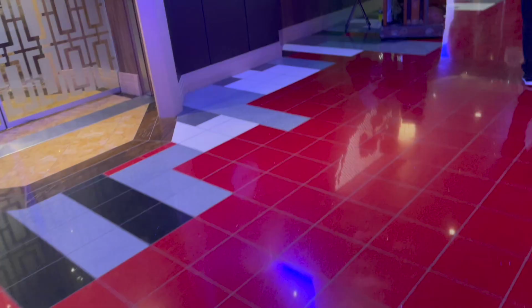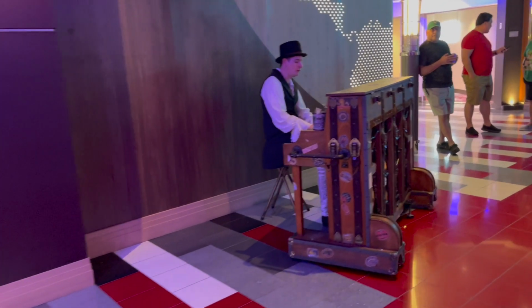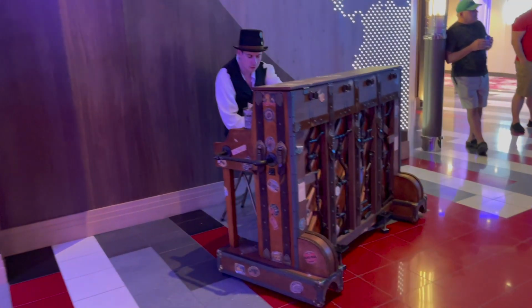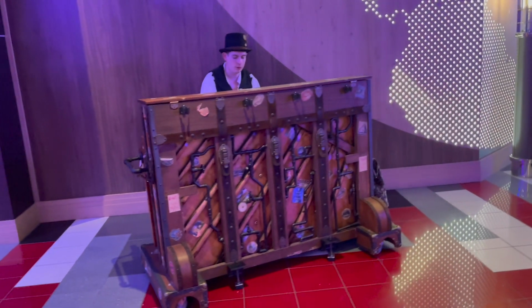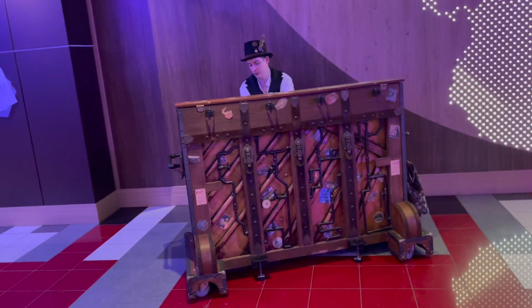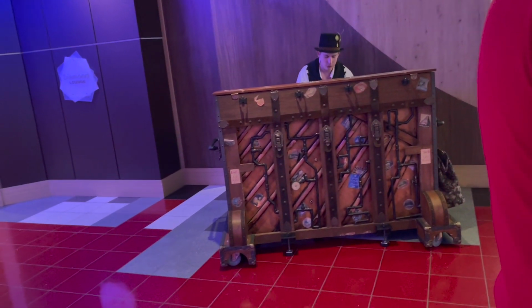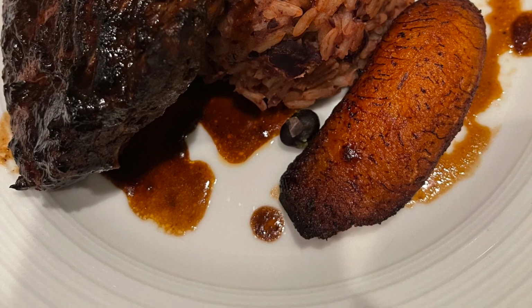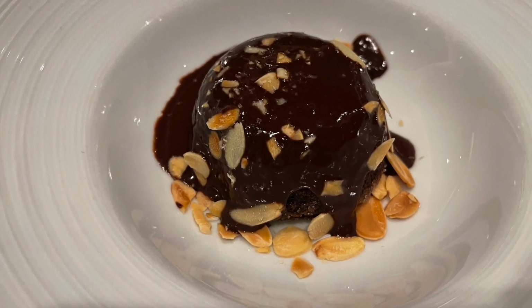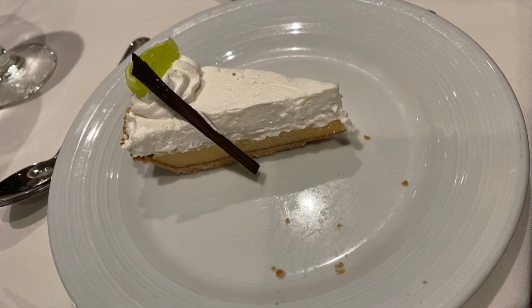I'm just heading into the main dining room for some food. This can be accessed from levels 3, 4 and 5 on the ship. This is the piano man, and he travels all around the ship, so you can see him in all sorts of different locations. Earlier he was in a lift. The food is fantastic in the dining room. We really, really enjoyed it. It was Caribbean night tonight, and the waiters that served our table were fantastic. They were really friendly and really helpful.